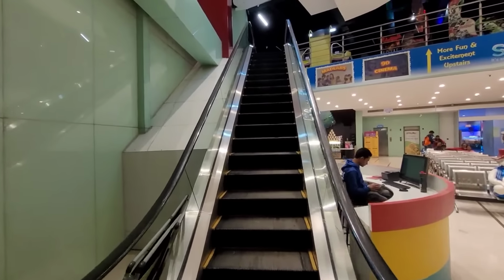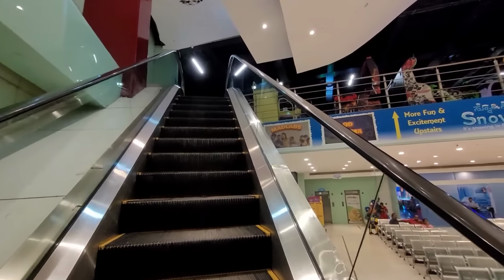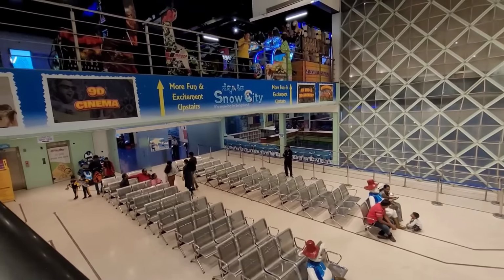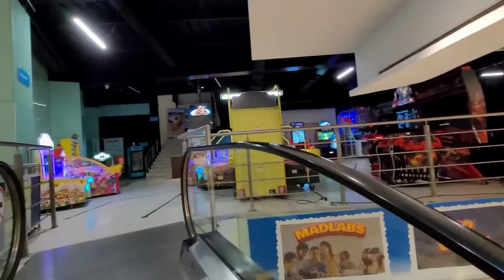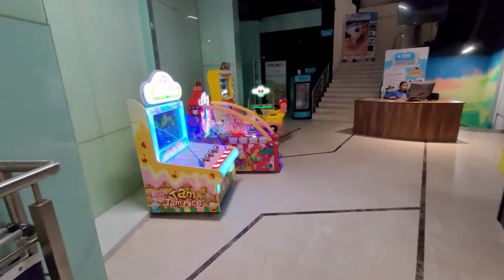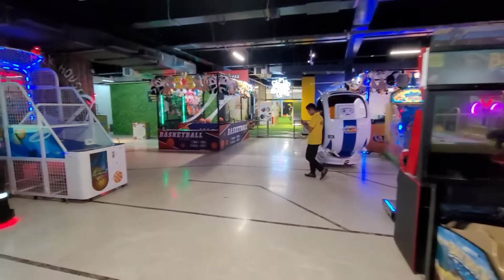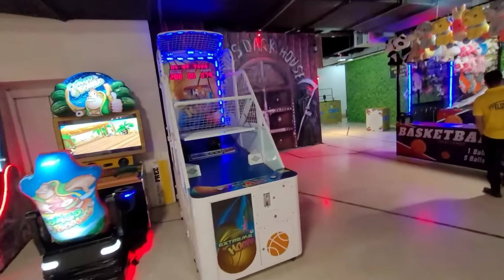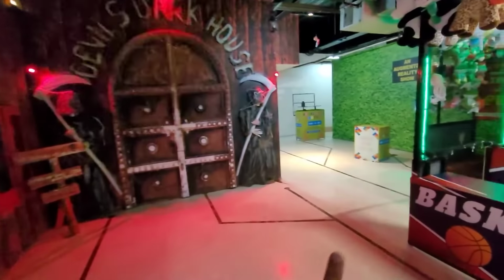So now we are going above where we will see 9D cinema, Mad Labs, AR zoo and 3D archery along with Illusion. This is a separate area of Snow City. See, here you can also play many games. Many games you can play here, arcade games, air hockey and other games. Shooting games, study games, basketball challenge. Here basketball is also there, a haunted house is also there. The name is Devil's Dark House. And you can play more games over here.